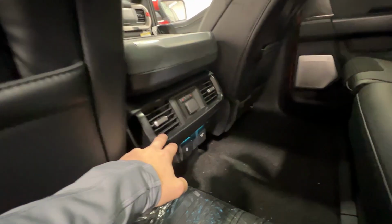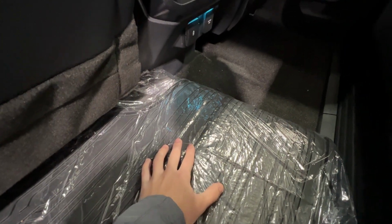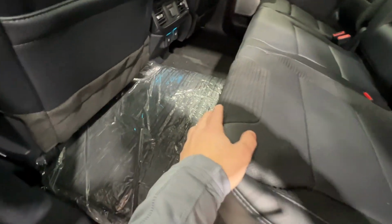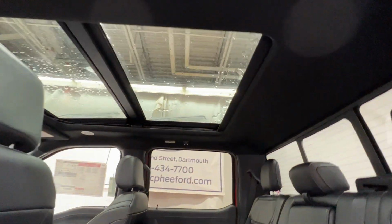We also have our rear climate vents, and this one does include a set of all-weather floor liners. So nice rubber floor mats that go with this. They're floor liners, so they contour to the floor, so it'll keep the carpet underneath protected and keep it nice and clean. And of course, we do get a nice view of that panoramic sunroof as well.